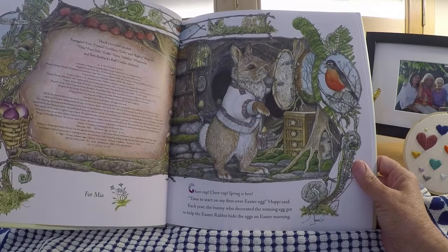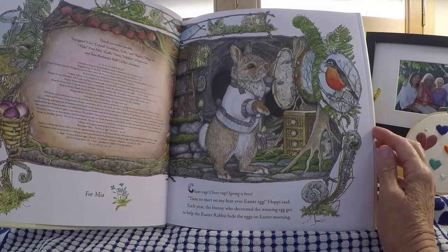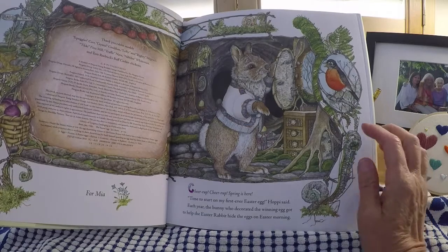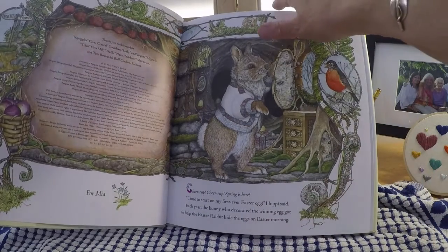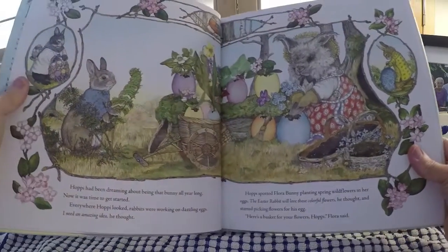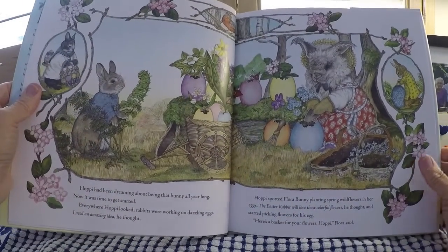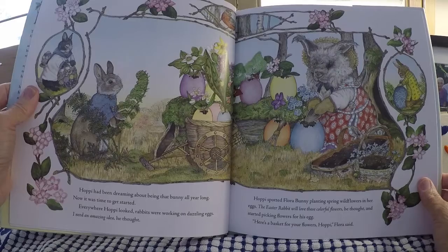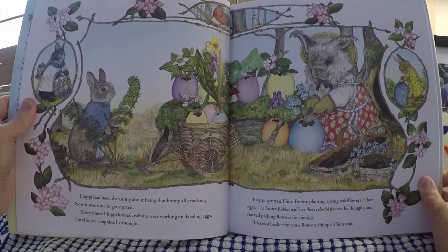"Time to start on my first ever Easter egg," Hoppy said. Each year, the bunny who decorated the winning egg got to help the Easter rabbit hide the eggs on Easter morning. Hoppy had been dreaming about being that bunny all year long. Now it was time to get started.